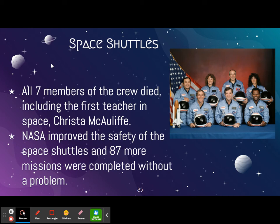NASA took a couple of years off, improved the safety of the space shuttles, and then proceeded to continue to send space shuttles up with 87 more missions completed without a problem. Until.